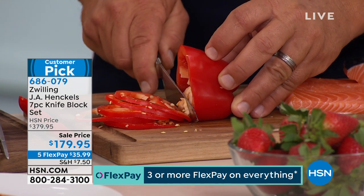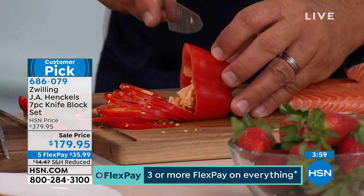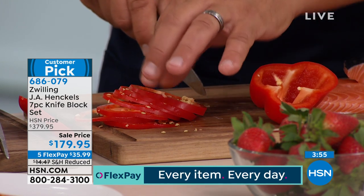Look at this. Oh, John. I'm not sawing back and forth. I'm just placing the knife on the vegetable, and it's like the knife does the work for you.